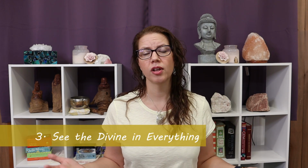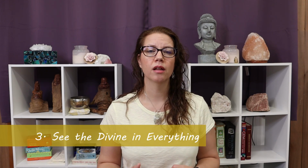The third benefit of Tiger's Eye is that it helps us see the divine in everyday life. It really helps us slow down and see the shine and the beauty of things that we look at every single day. And it really helps deepen our appreciation for daily rituals, routines, and our relationships. This is a stone that really helps us slow down and look around our life and be present and really live our life.